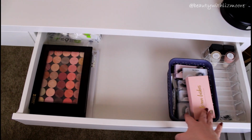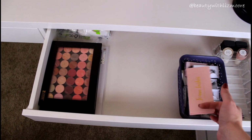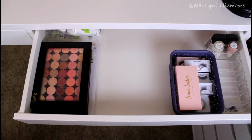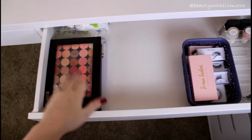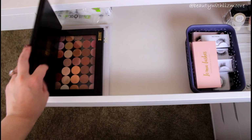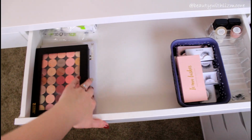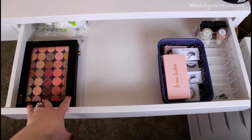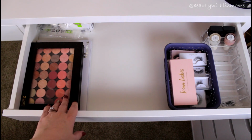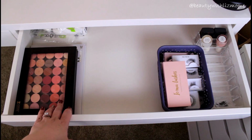I have some lashes right here. I'm not a big lash wearer, and one's missing. We'll have to find that. But occasionally when I'm feeling a bit more glam, then I'll throw some of those on. And then I have some single eyeshadows. I believe these are all ColourPop. Then I have my Makeup Geek, and then I have the Jaclyn Hill palette down there. I put them in there just because they won't fit in my palette organizer on my desk. So I've thrown them in there so they're easy to get to. And then just some round cotton puff things.